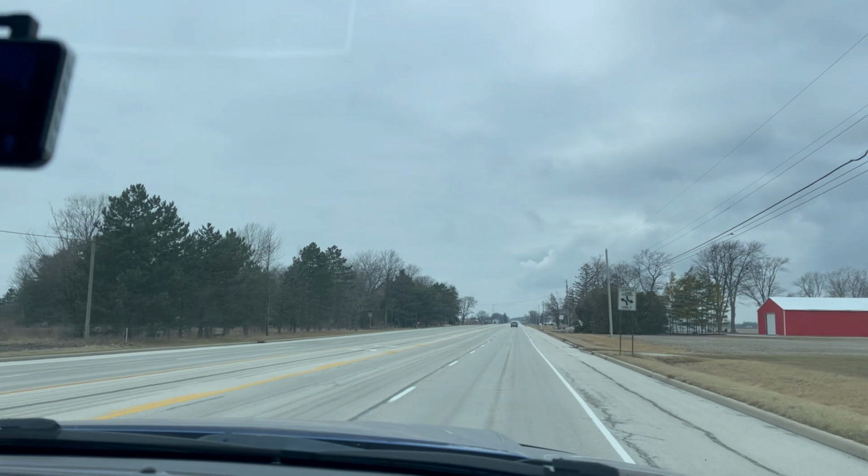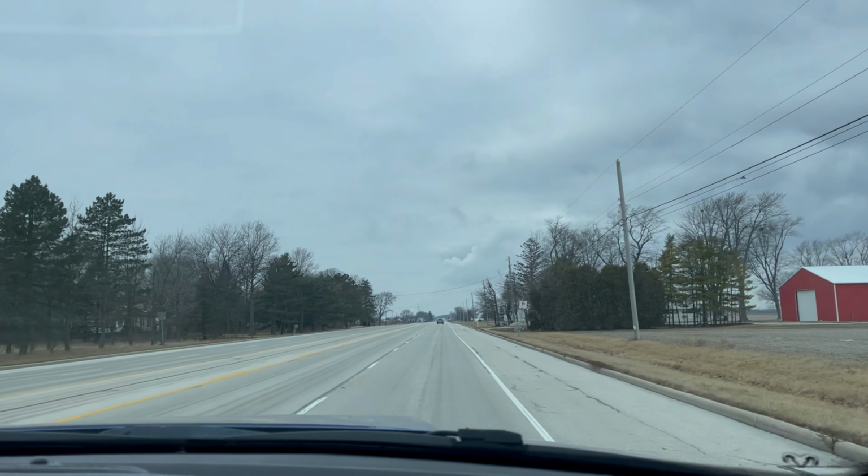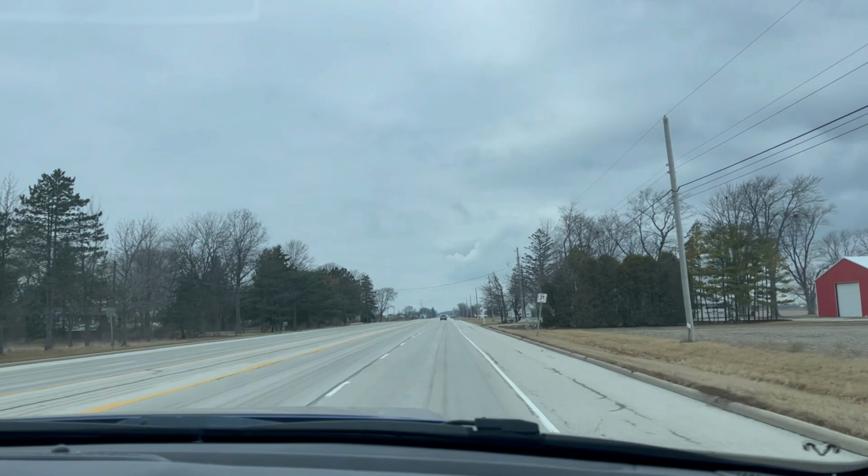We are heading to where? Where else would we go? Goodwill. But what town are we going to? Oregon, Ohio. We are up by Lake Erie. You had to check on the camper, so we're up here. We'll hit this one and probably a couple more today. And we'll look for some estate sales.